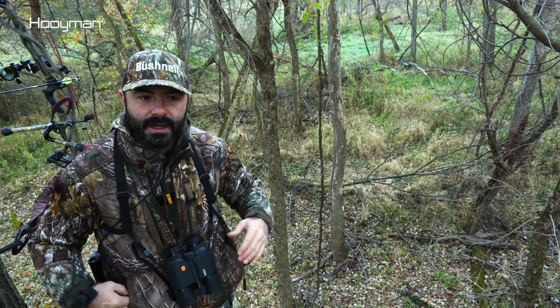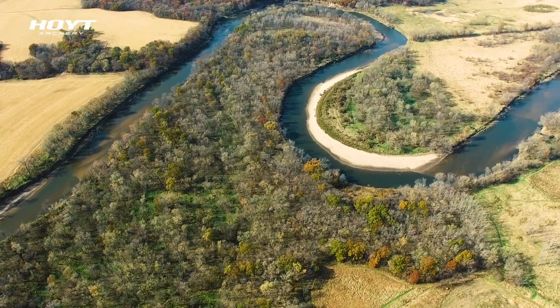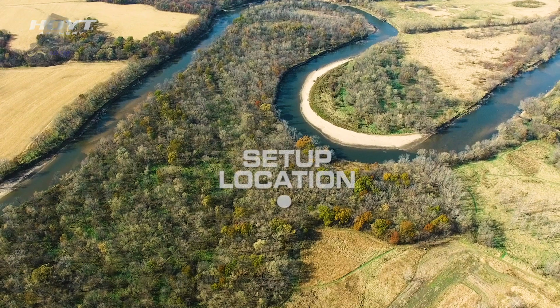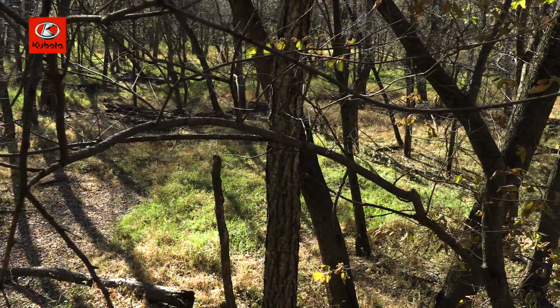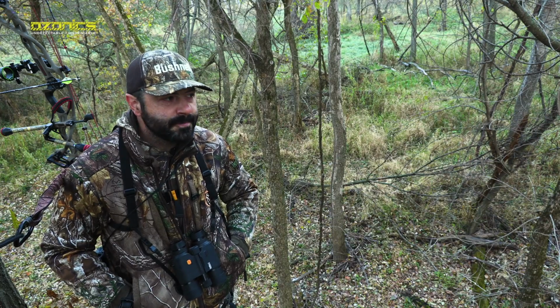As I mentioned yesterday, we're at the neck of the peninsula, and we're about 150 yards to the river on this side and 200 yards on this side. And through the binos, if I'm watching closely, I can see deer coming in and out the entire way. It's hard with all the grass and the cover to catch all of them, but we have good visibility.